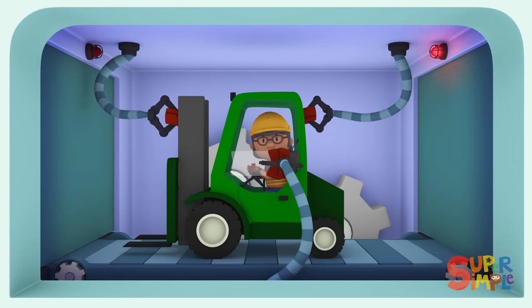Pickup time. I think it's stuck. Uh-oh. Yikes! Better make a trip to Carl's car wash.